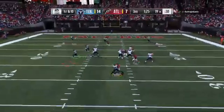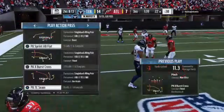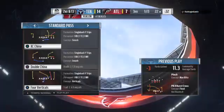Mariota now after the fumble recovery. Throwing for his running back, and he's got him, complete. And this one goes nowhere. Losing yardage back at the 22. That'll set him back with a loss of 3 on the play. And that'll make this a 2nd and 13.